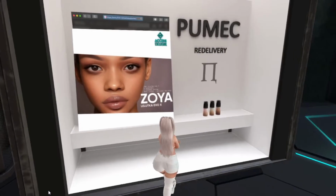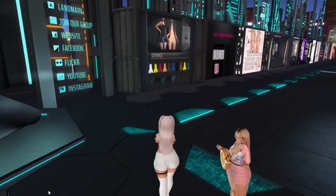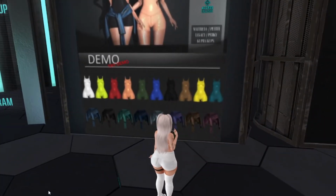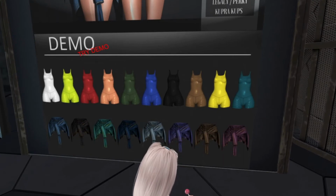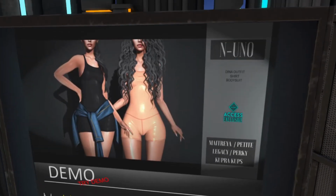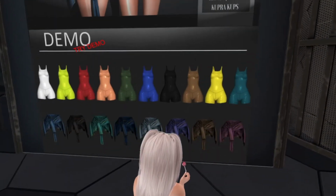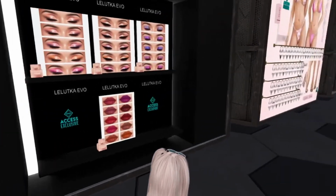Aw, Pumic. Got some skins. I feel like I haven't seen them in a while. I feel like they haven't made any skins for a while, especially since Evo X came out. Oh, that's a cute wraparound top. I don't know about the shiny bodysuit, but I like the jacket. The bodysuit's not great, to be honest. It's super shiny.